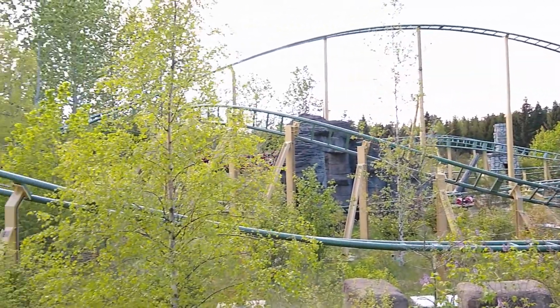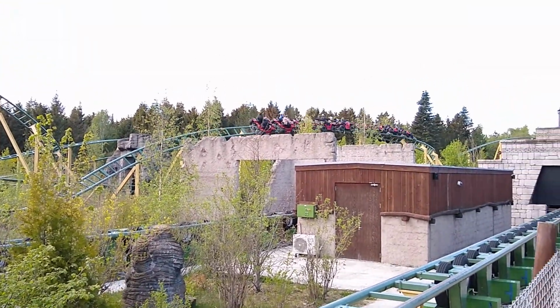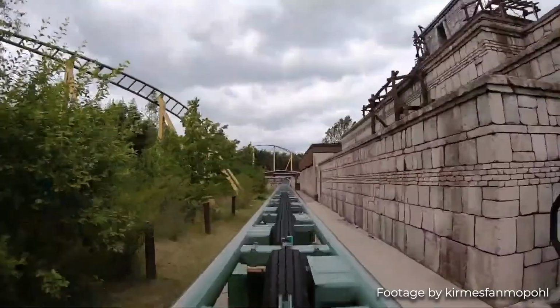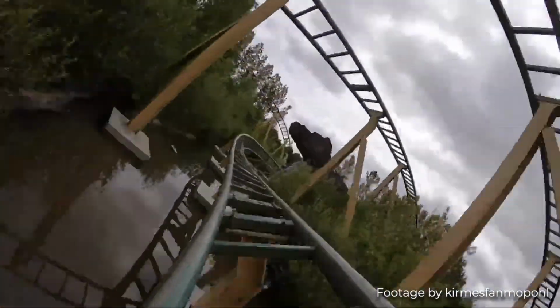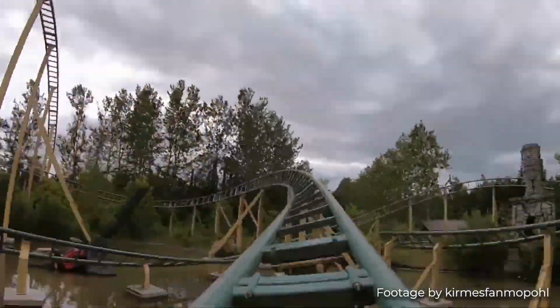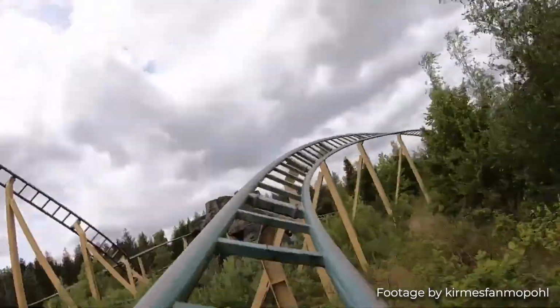and between all of that, and especially in the section after the second launch, you get some incredible transitions, some really nice whippy laterals, which are just even more fun on top of the ATV cars. You even get some great positive forces here and there. It's a very intense family coaster. Great layout, so long, so scenic through the trees and the waterfalls, so low to the ground. It just feels so fast, and on top of that has some nice theming as well.